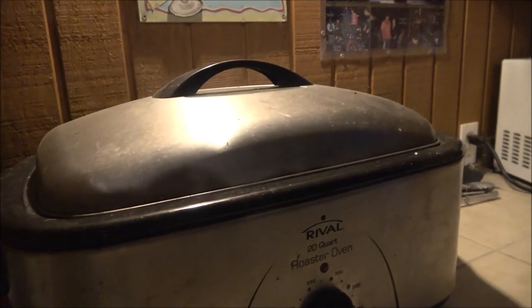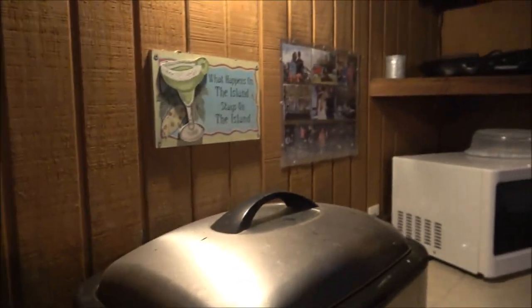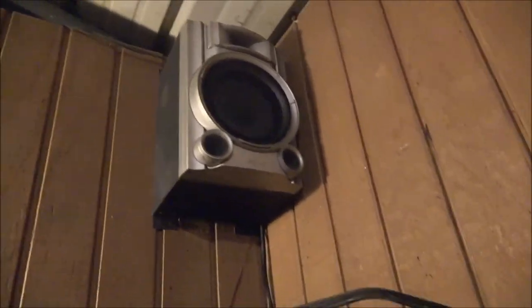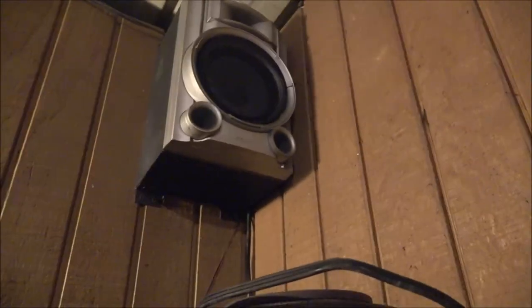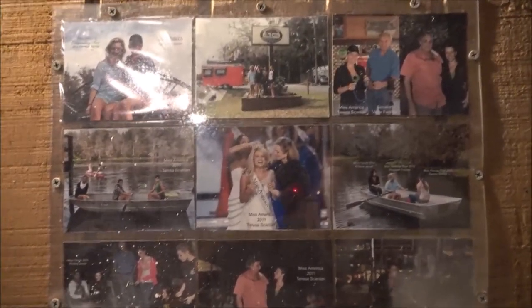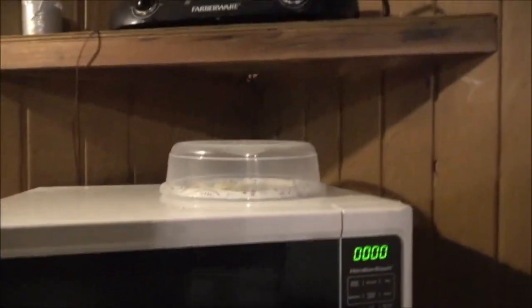That's all. No biggie. I'm not sure what you hook into these speakers. Same style I got in the garage, except for mine's doubled. So, and there's some pictures. I know you can't see them right now, but we do have a microwave again. So, cute little kitchenette. There's our light switches and fans.